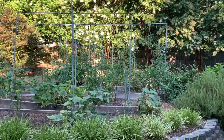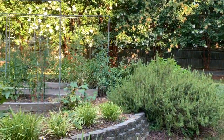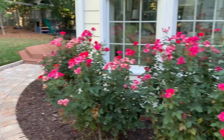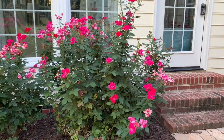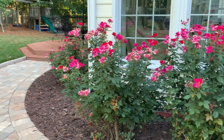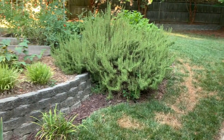So there's a little long-range view of the garden. I'll take you on some close-ups in just a minute. There's my giant rosemary bush, otherwise known as the Rabbit Hotel. So many rabbits living in there. Those are my knockout roses. They've been going strong for, gosh, about 10 years now. So pretty. And the beautiful pool towels I'm growing right there on my clothesline.